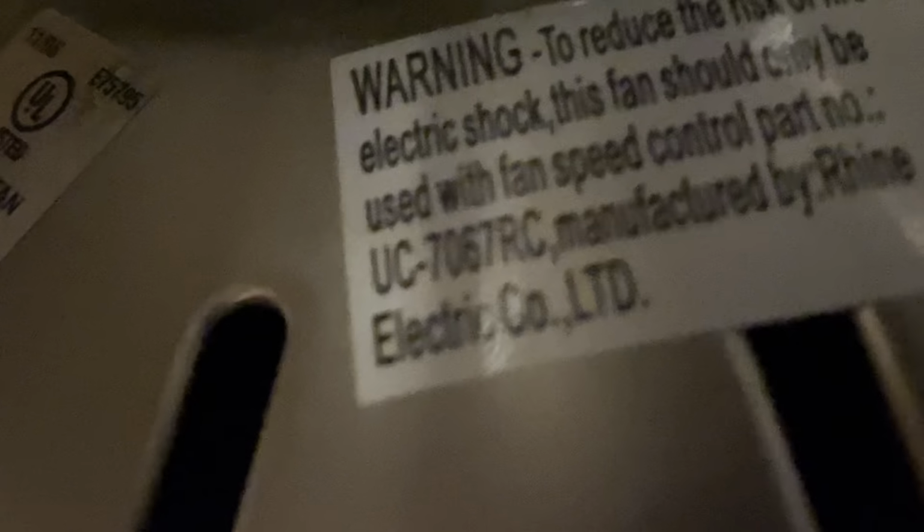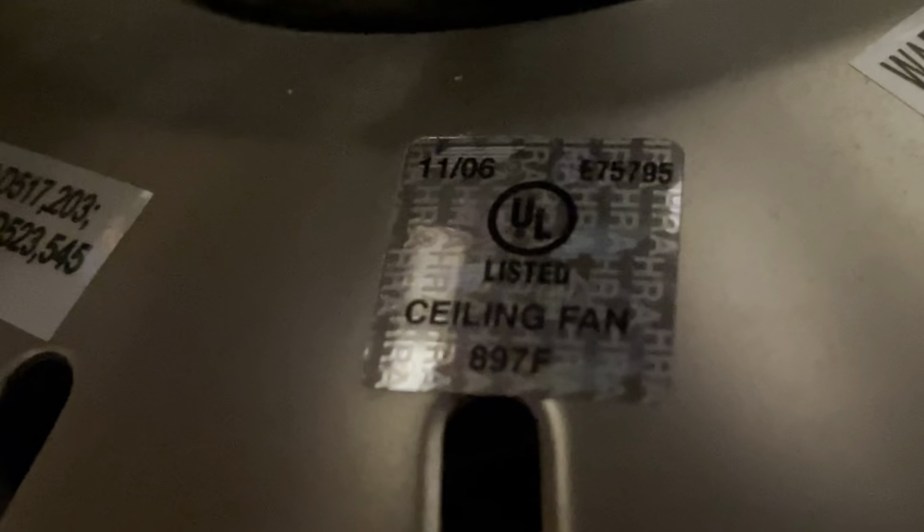Something I've always found interesting after I got this is it has a plate to cover the top, which I've never seen on a fan before, so I found that really interesting. That's not it. There it is, the UL sticker. It is from November 2006. And there's another one somewhere else. Let me read this.